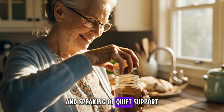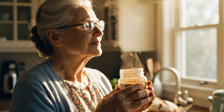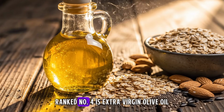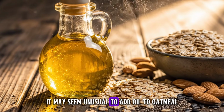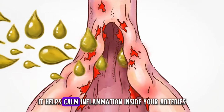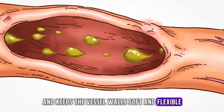And speaking of quiet support, the next add-in works in a completely different way. It is not a spice, but a healthy fat that helps your arteries stay elastic from the inside out. Ranked number 4 is extra virgin olive oil. It may seem unusual to add oil to oatmeal, but a small drizzle of this golden liquid can do what oats alone cannot. It helps calm inflammation inside your arteries and keeps the vessel walls soft and flexible.